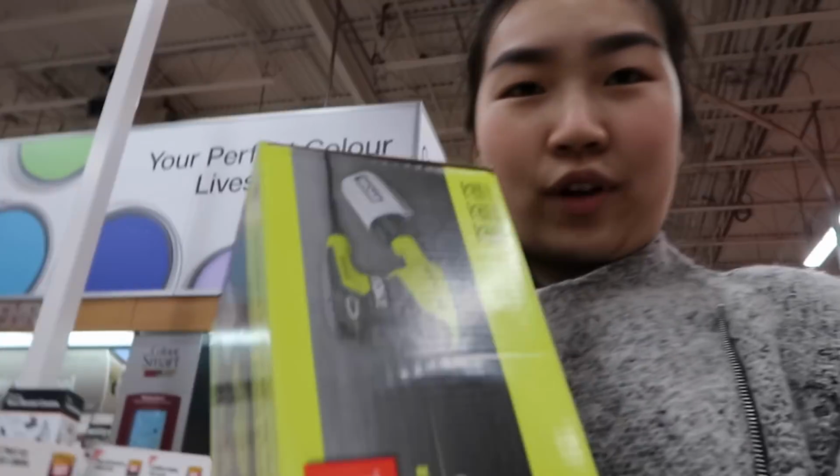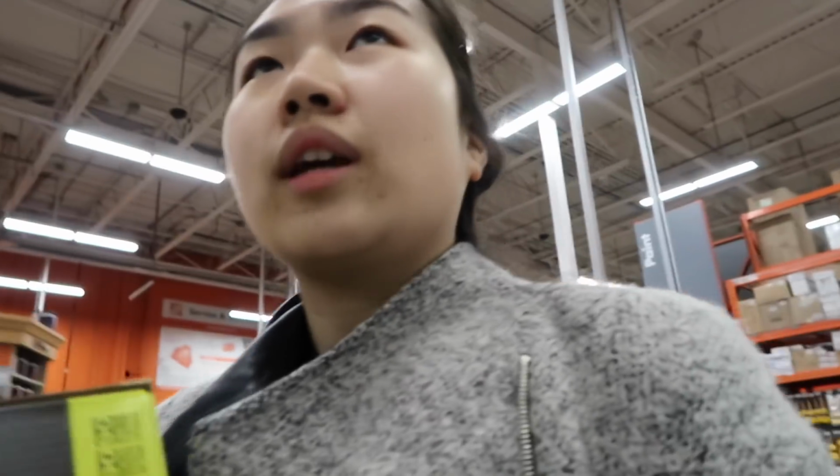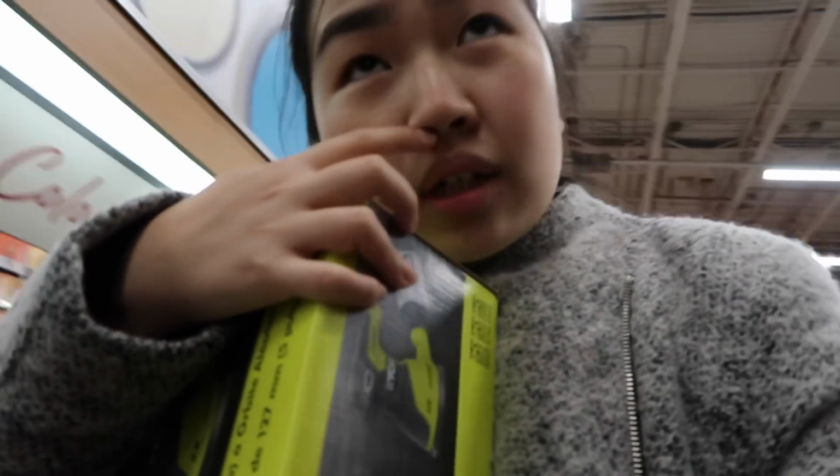This whole box is in French, which is so confusing. I do speak a little bit of French, but not that well, so I don't really get why it's all in French. And then we also have to get... Frig, I have a scratch. We also have to get handles for my cabinet, and then we'll be good to go.